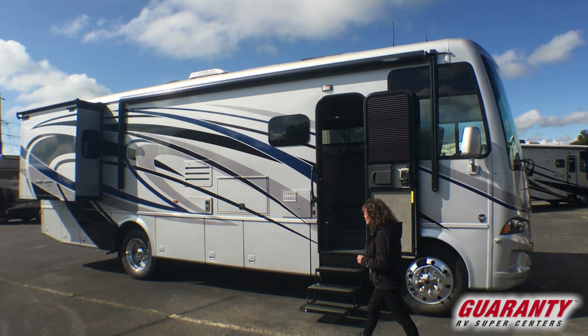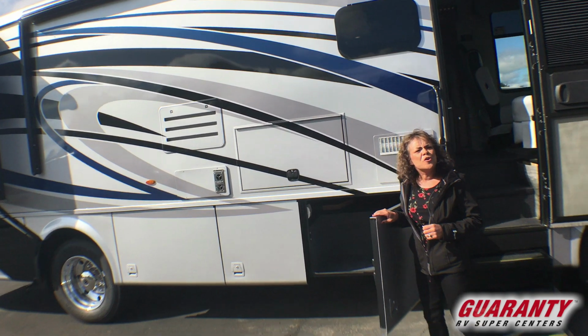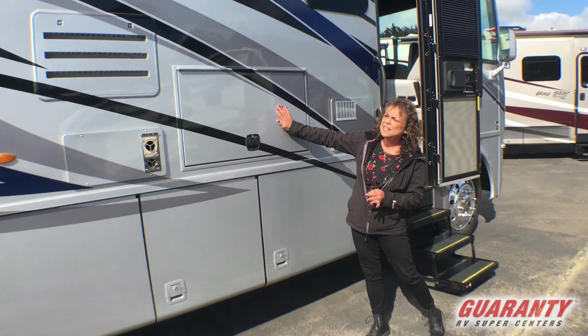Got side opening doors in this one for your convenience. Everything is carpeted, all the storage right here. We have an outside TV right here.